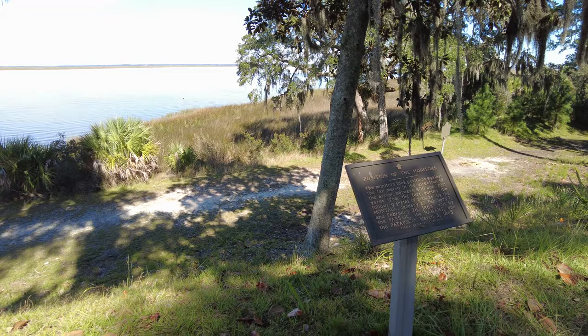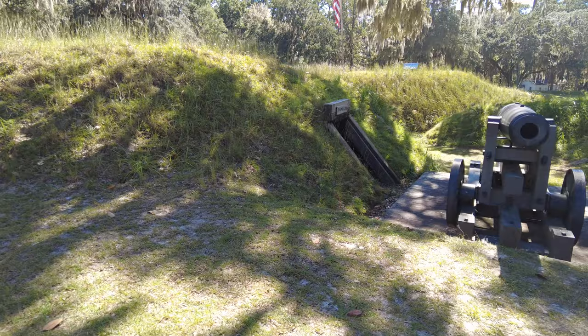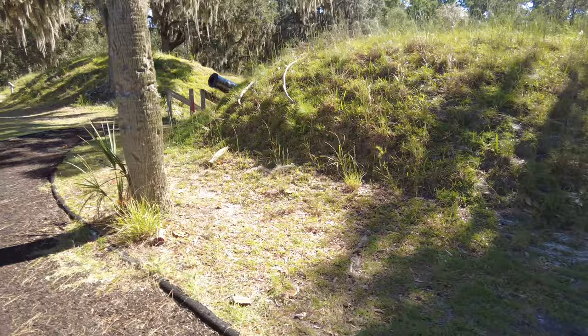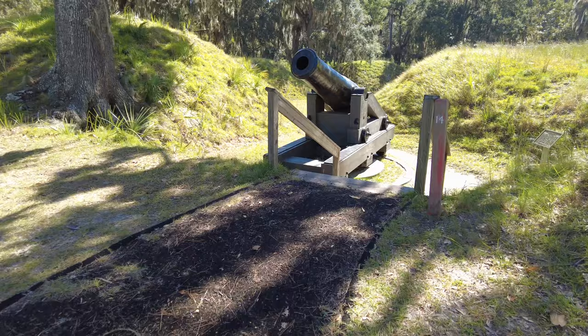That's pretty amazing. Now we keep walking along these gun positions, and you can see next to each gun is a magazine inside a mound to protect the shells that are in the magazine. Now we're coming up to another large gun that's been elevated. That's pretty amazing.